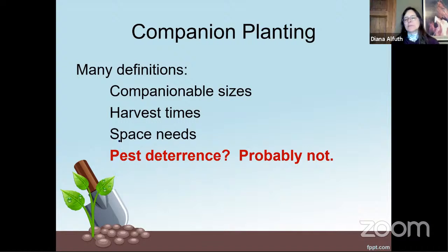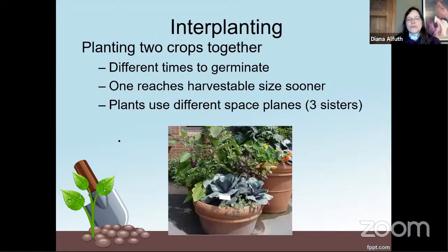Diseases and insects have to be managed in other ways. So another form of companion planting, like I mentioned, is interplanting. So planting two different crops together. They might germinate at different times. They might reach harvestable size differently. And they might use a different space vertically.